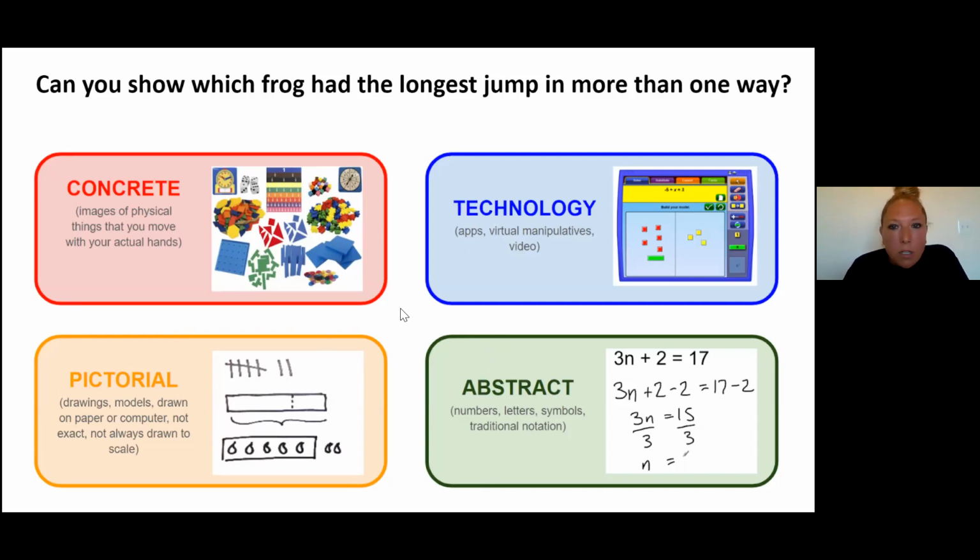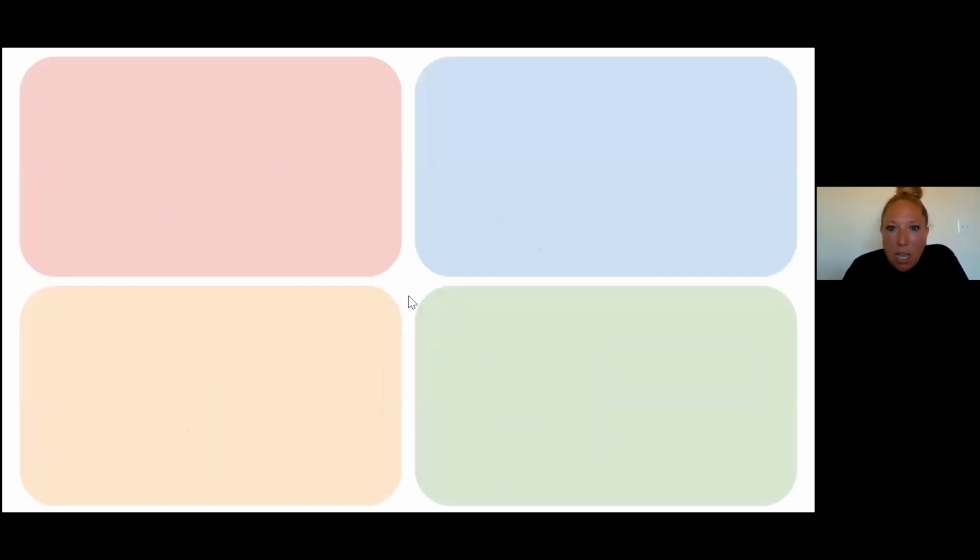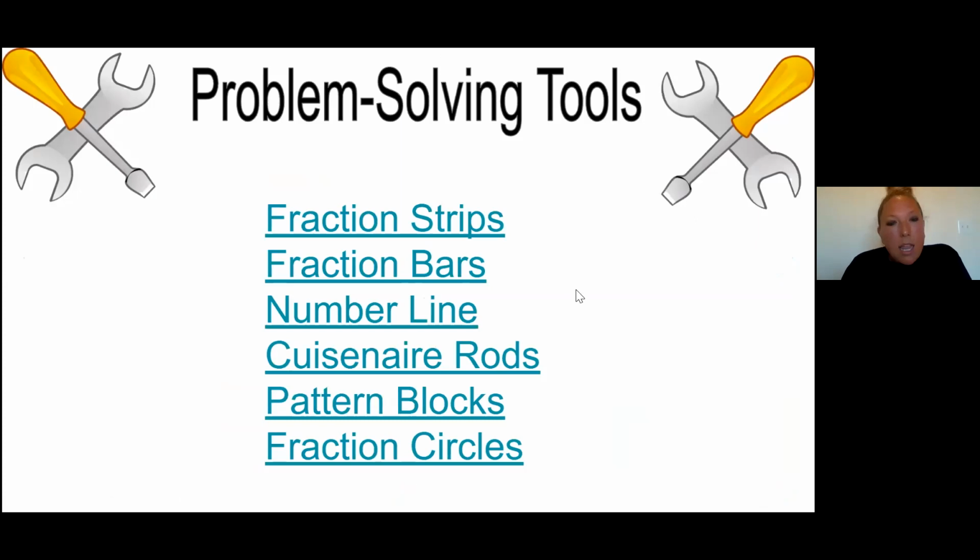So this slide is a good reminder that we want students to use multiple representations. And here's a blank template where the students can show their work. They can show 1 way, 2 ways, 3 ways, or 4 ways. Now, because the students are working asynchronously, I want to give them some tools. So here are all the virtual links that they could use if they would like to solve this problem.